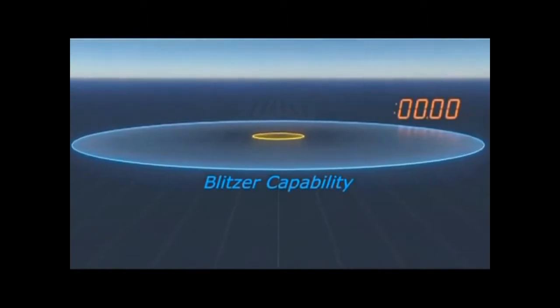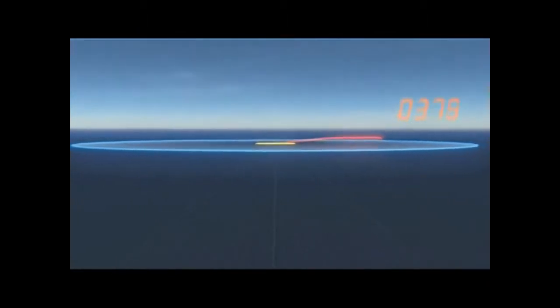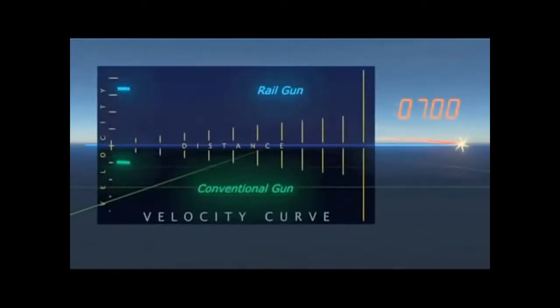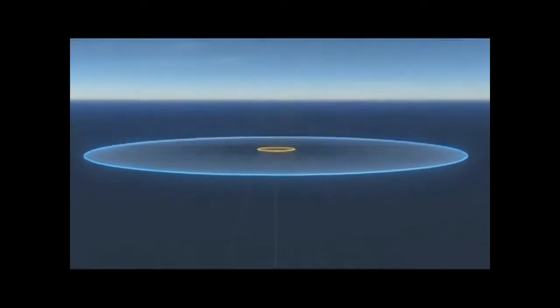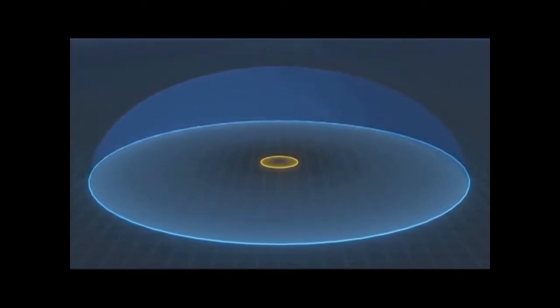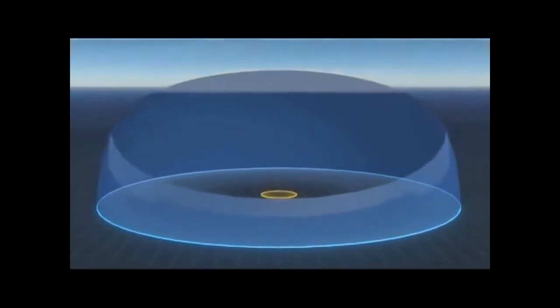A round can reach the horizon in just 7 seconds, performance that's not achievable with current systems. At the horizon, the round still has greater velocity than a conventional gun has at its muzzle. The railgun essentially moves a ship's point defense out to the horizon. Able to engage more targets simultaneously, the railgun can even defend against airborne threats at high altitudes.